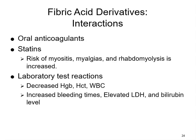If taken along with statins, there's an increased risk of rhabdomyolysis and myoglobinuria, so myalgia, breaking down of the muscles, and it also can affect some of our labs here. So it can decrease the hemoglobin, hematocrit, and the white blood cell counts, and it can also increase bleeding times, cause elevated LDH levels, and bilirubin, so the liver.